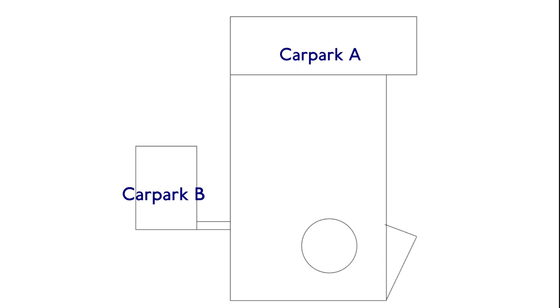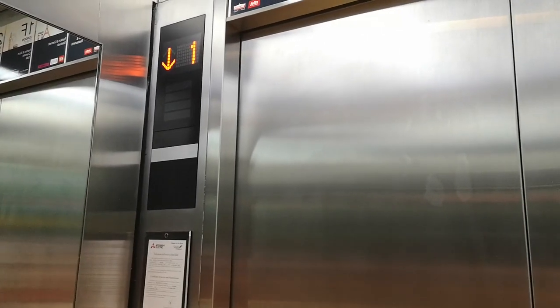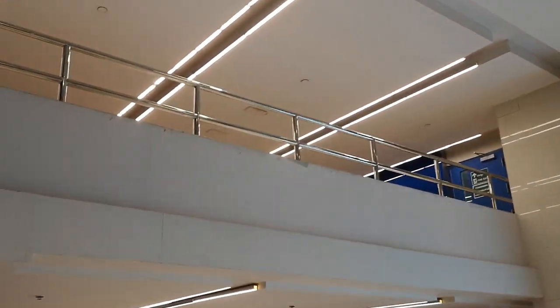First to Car Park Set A and to the main car park lifts. These lifts go more floors but the same distance because the car park has half floors for one main floor of the shopping center. This is LG. Above us is LG Air.